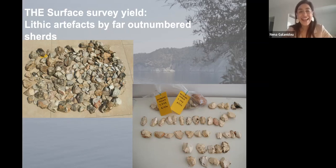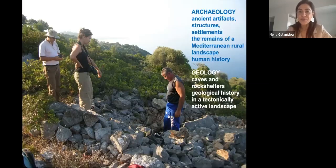was interesting, and because we are in a flint country in the Ionian Sea islands, lithic artifacts by far outnumbered sherds. We recorded and discovered artifacts, structures, settlements, the remains of a Mediterranean rural landscape. We explored the local history from Paleolithic times to the 19th century. We had a distinctive component of geological research that mapped and recorded the caves and rock shelters, and also investigated the geological history in what is a tectonically active landscape.